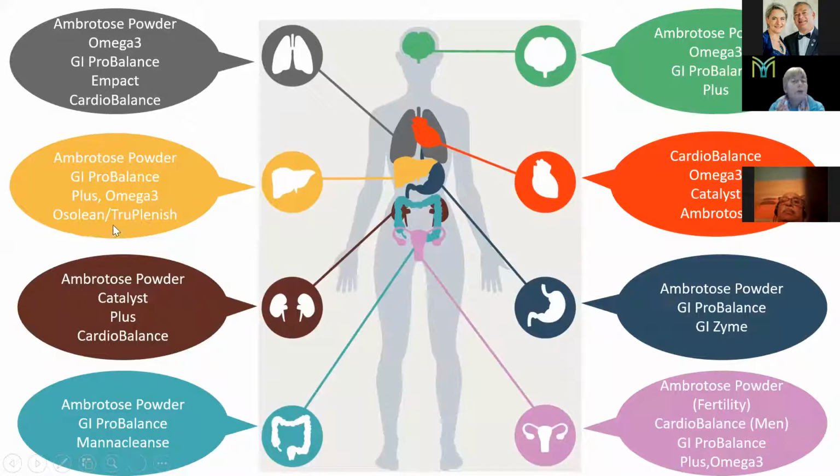And then lean actually burns fat out of the liver as well as replenish. The really pure quality protein that Mannatech products have got actually helps you to burn the fat that's in your liver, and also the visceral fat around. So it's really very important to explain to people that if they have a liver problem, they actually need to take Osoline or True Plenish.